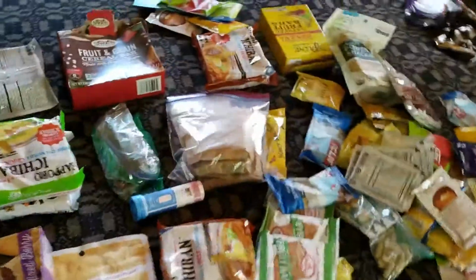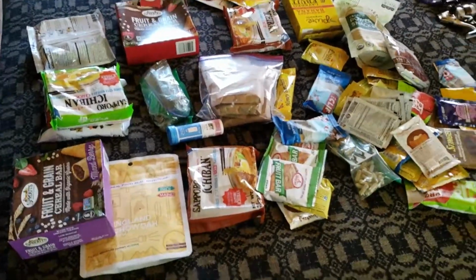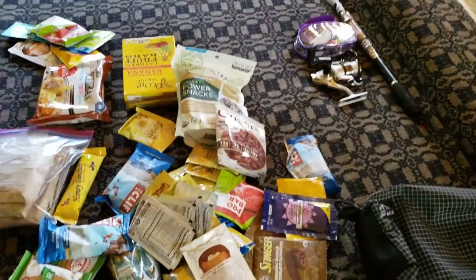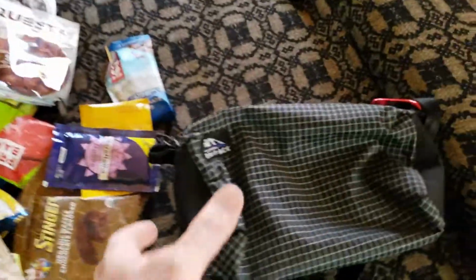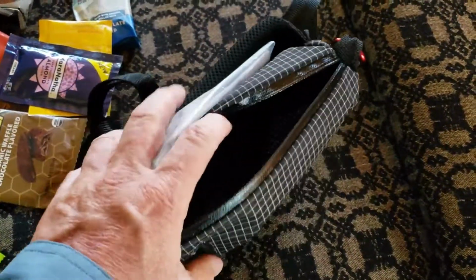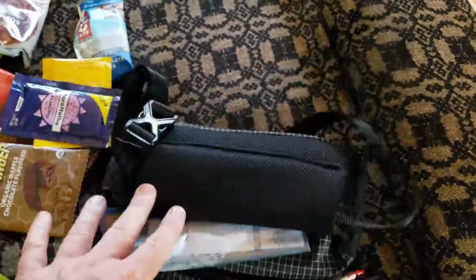So food. This is what I need to pack up tonight. Various food items to last me the next few days. I am rocking a fanny pack by Thrupack. Love this thing. I'm going to keep all my really valuable things, my passport, money, camera, and so on in here.